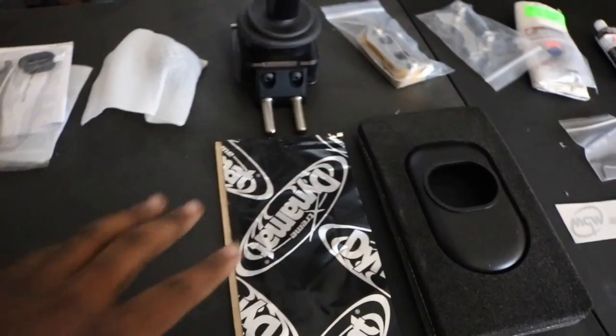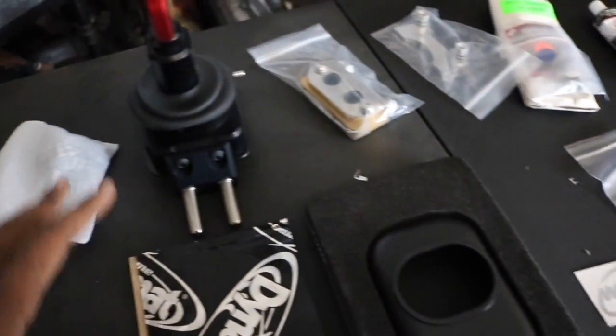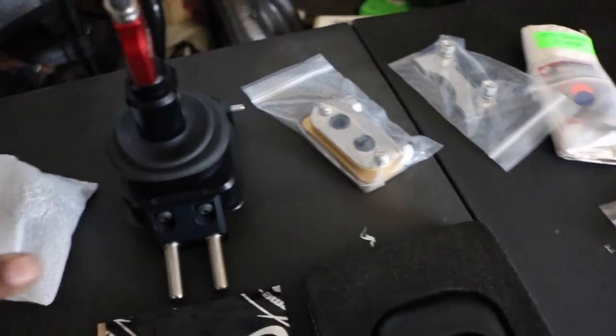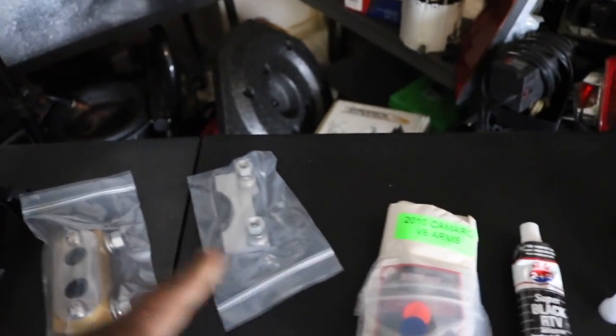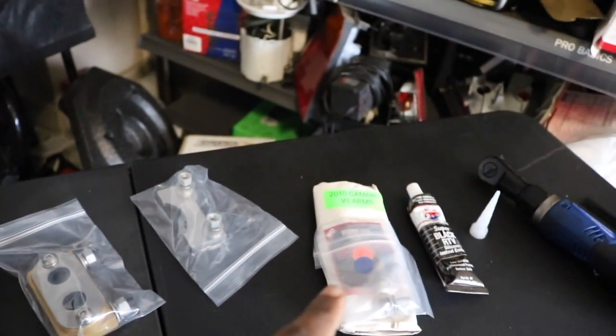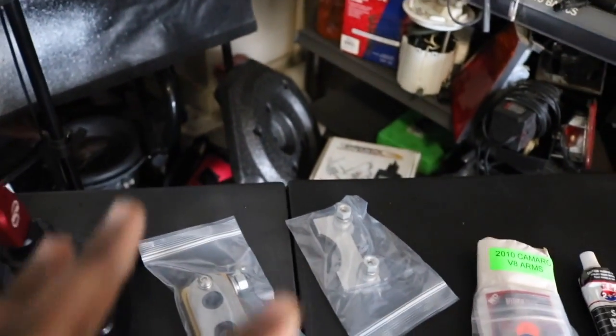Alright, so I got everything on the table laid out for the shifter, the Dynamat pads, these go on the inside, the shifter itself. So some of this stuff has to be assembled, obviously. These are the arms in here, so we got to go ahead and start putting some of this stuff together so that we can put it onto the transmission. And then this other stuff we will do once we get the transmission in and everything seated back in the car.